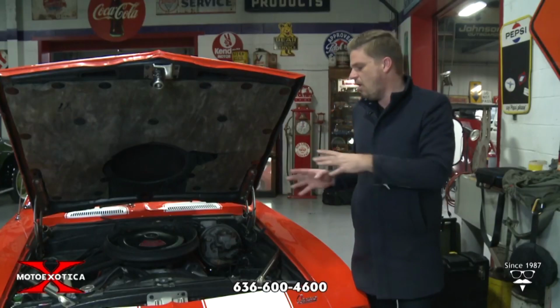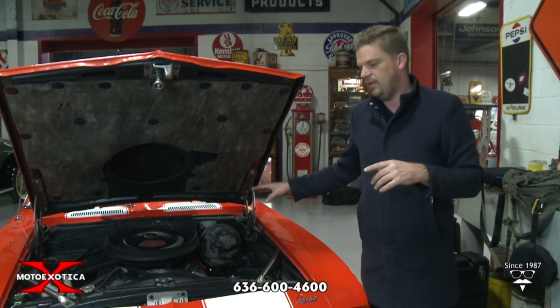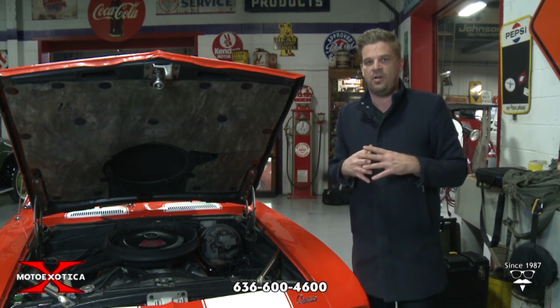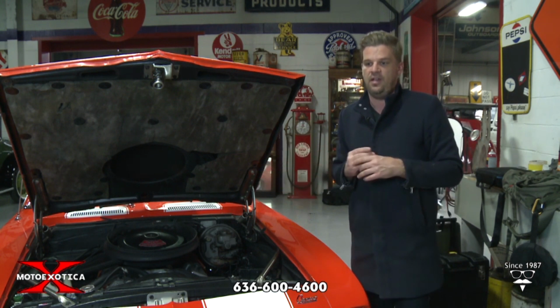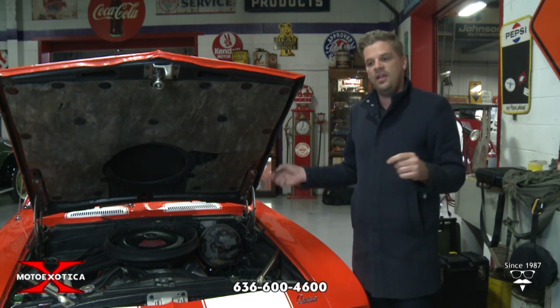So this car, we've gone all the way through it. The motor matches the VIN number. It's the correct motor. The transmission is also numbers matching, also with the correct build date of October of 1968. This car was completed in November of 1968, so all its pieces were manufactured basically in September and October.